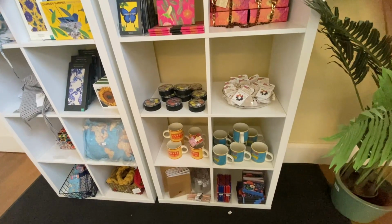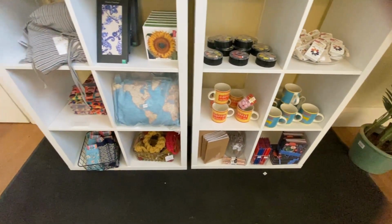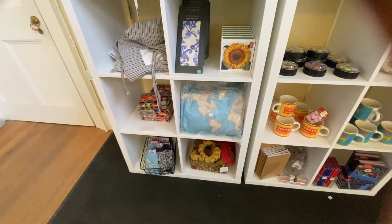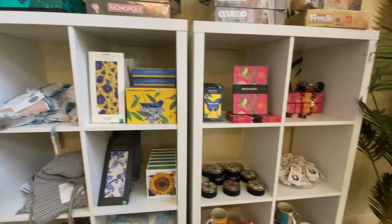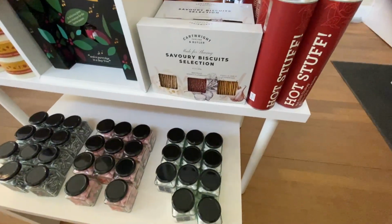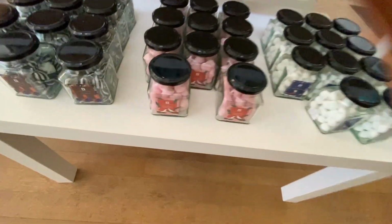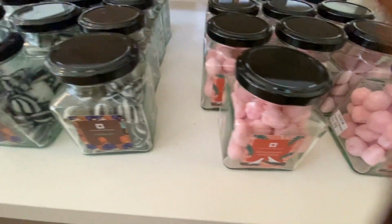I love all the mugs that they have, and they also have the William Morris collection here as well, which is one of my favorites. They also, I've seen, and I probably will show you in a moment, a William Morris advent calendar. So if you know anybody who likes that and you want to give them an early Christmas present, an advent calendar, I think, is an ideal gift.